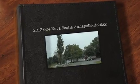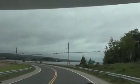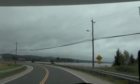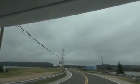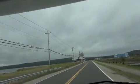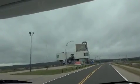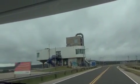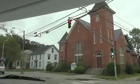We're on the road at 9:20, leaving the cove. This is the Annapolis River, and they have a tidal power station here because of their big tides. Yesterday when we were coming through it was almost empty on the left. The froth in the river there. As we drive back out of Annapolis, you can see some of the lovely old buildings that they have.